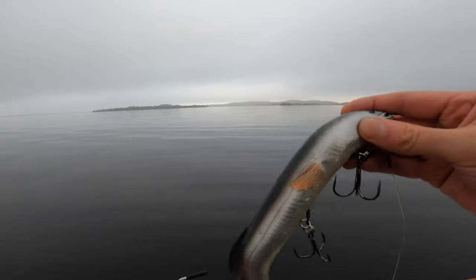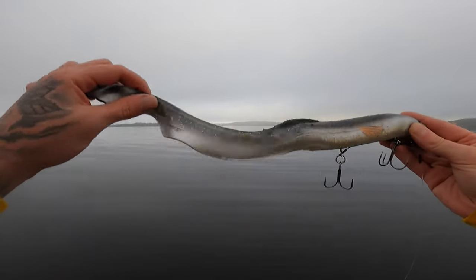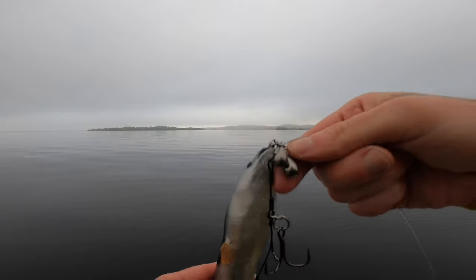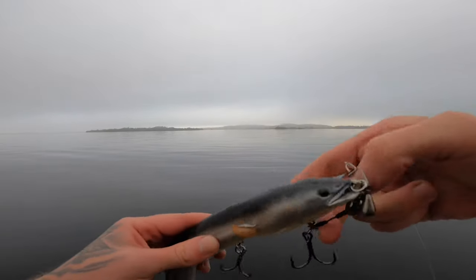Now that fella took the 40 centimeter Savage Gear Eel. Black and silver colour. Two fast clips on the head of it. About 20 grams just to get them down.